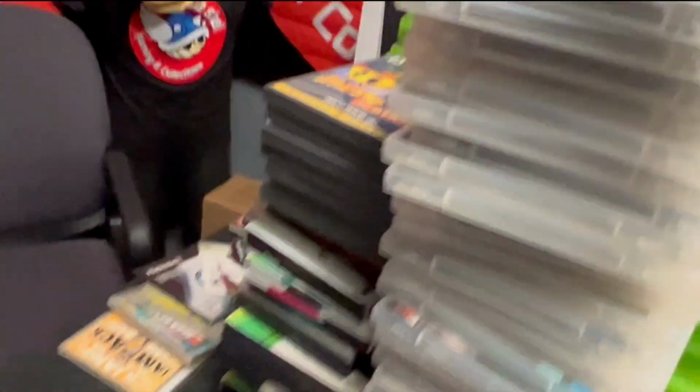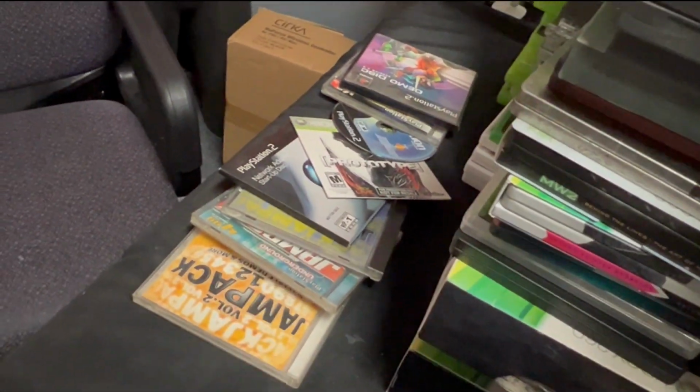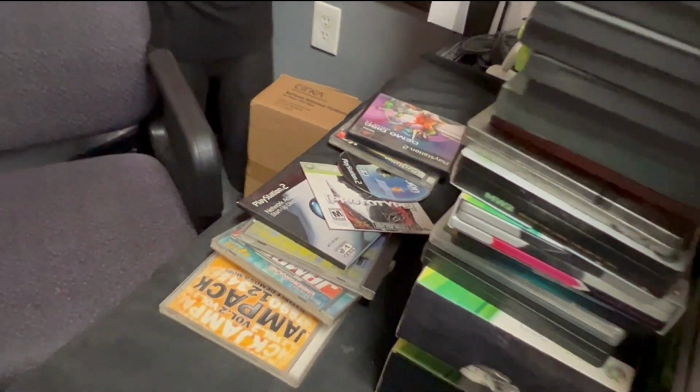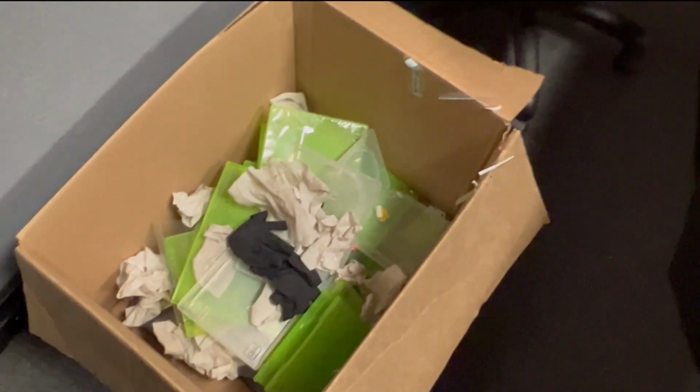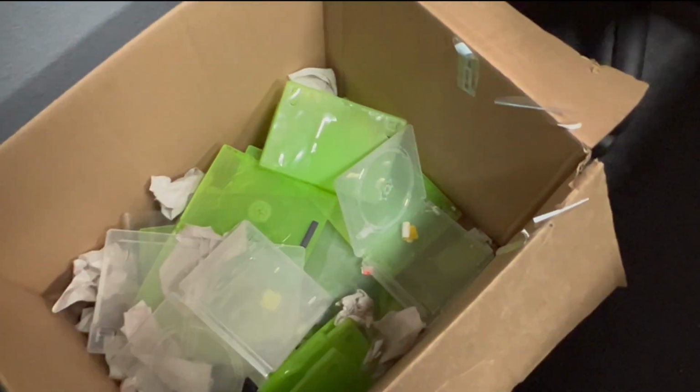This pile back here were all just demos and sampler discs and things like that. Nothing great. And you can see there are still remnants of the flaking of the cases. This is what we're left with: a pair of dirty gloves, a whole bunch of sanitary wipes. We used COVID-killing super sanitary wipes to clean all of the cases. These are all the cases that were destroyed, that were just too far gone. We replaced all those cases with new cases.